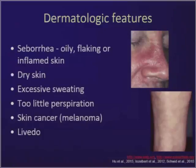We can also see changes in the skin. So classically, we think of some seborrhea-type changes in Parkinson's, as you can see here in the picture. Patients may have oily, flaking, inflamed skin. They may have dry skin. This abuts the changes that we see in the autonomic system, that they can have increased sweating, or perhaps even the opposite, too little sweating.